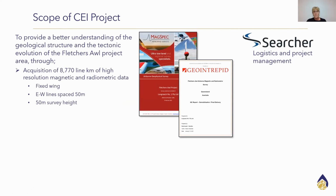Okay, so that was the last slide. So coming back to the first slide, the scope of the project that we did, as I said, was to give a better understanding of the geological structure and the tectonic evolution.